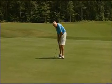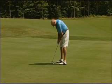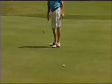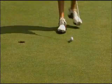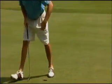All right, let's see what we can do here. Oh, Harry, you put it way out there. Tap-in par. All right. Great par. Settle for my 5.